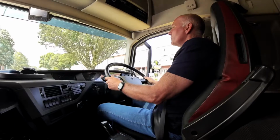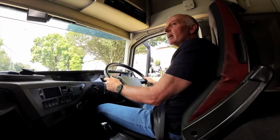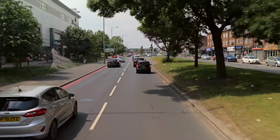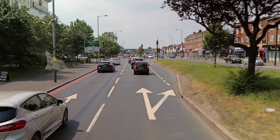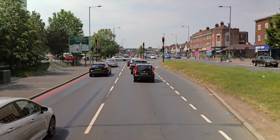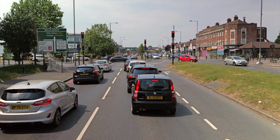So if the examiner's giving you plenty of time and he's giving you plenty of warning of the turn, sometimes it's easier and safer to get over nice and early and not get trapped in. So again, we're going to be going right at not this set of lights, but the next set of lights. TT, tyres to tarmac on the Fiat.